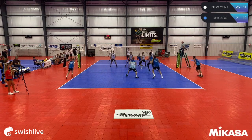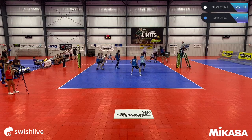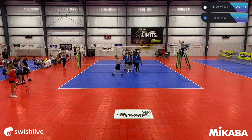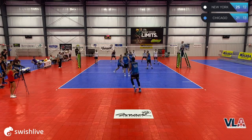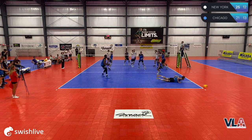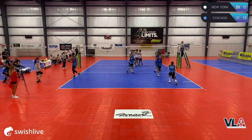Working short on Wyzorek. All the way back to Weiskircher on the right side, who had to bring his feet inside to meet that ball. Misses it just out of bounds. Nice short serve working on Kessel. That's tight to the net. Really nice play by Braswell with a one-handed feed to Marshman.